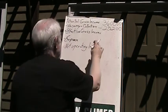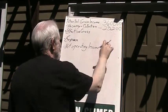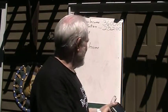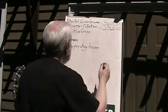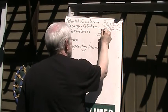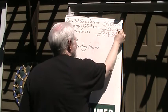I'm going to erase the word income here, but y'all don't erase it on your sheet. So we're going to take the 360,000 potential gross income, subtract $25,200, and that's going to give us $334,800.